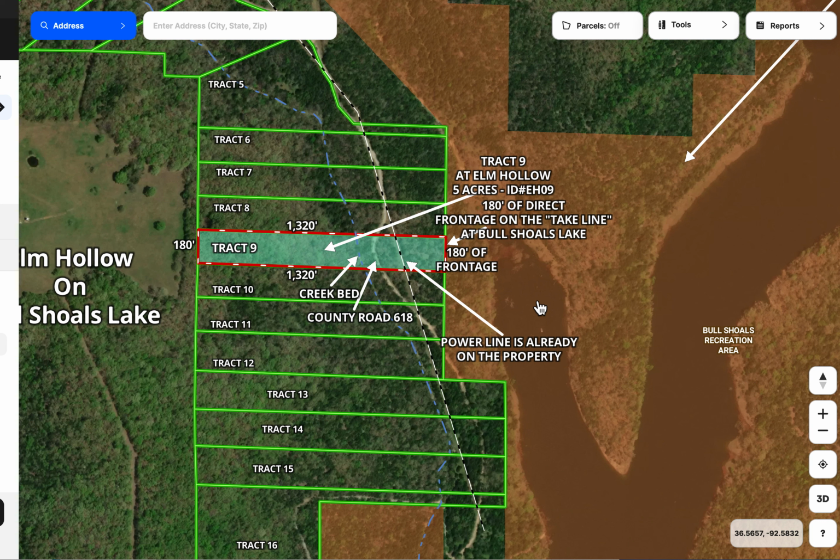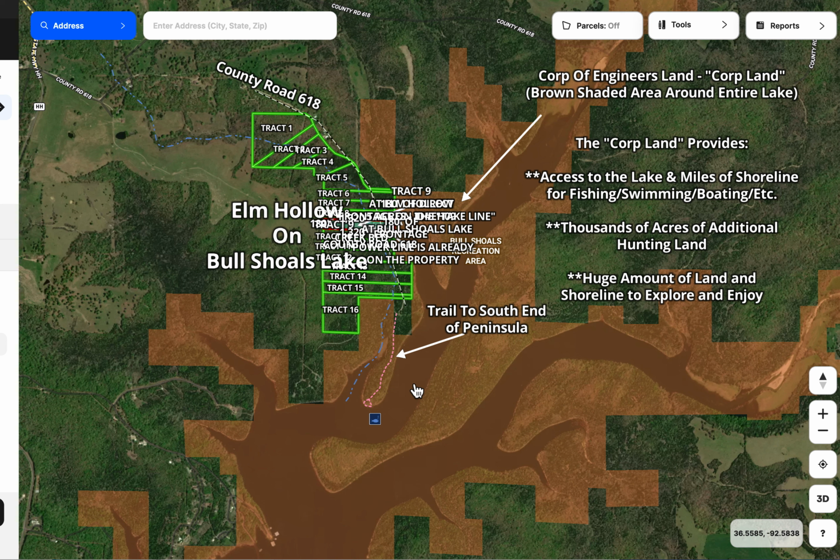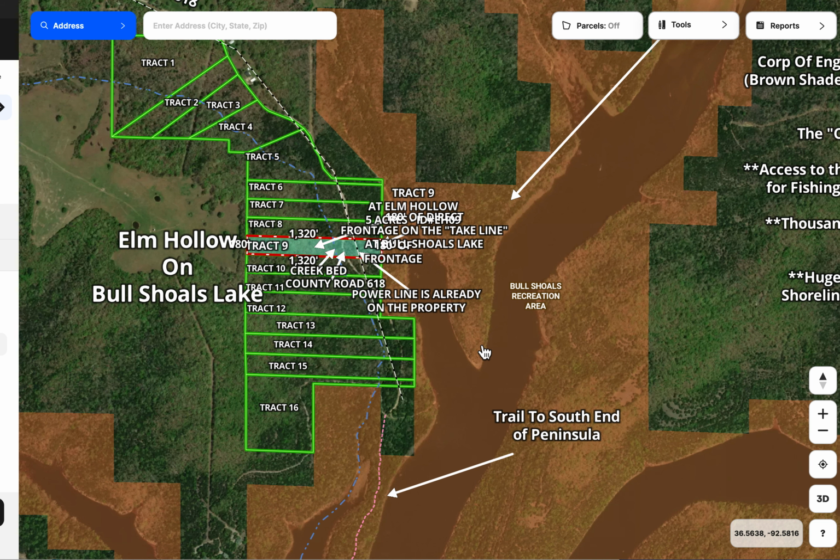And for instance, if we just zoom out a little bit, and you'll see the brown area on this map, very often if you happen to have frontage on the take line, you probably don't have amazing access to the water. I mean, you could be a quarter mile away. It could be a 50-foot bluff. We've looked at a lot of property on Bull Shoals Lake, and there's just very little in the first place that fronts the take line, and in second place that you can actually get to the shoreline.